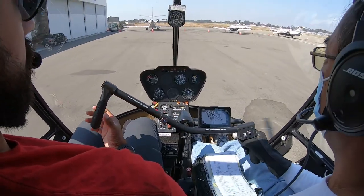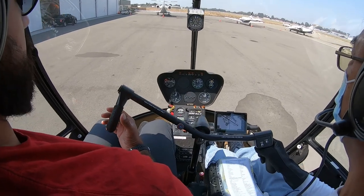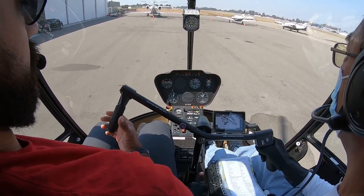Helicopter 75 Tango Victor, we establish on the downwind. Helicopter 75 Tango Victor, taxiway Alpha, beam Hangar 3, cleared. Please don't land the beam Hangar 3 on Alpha, 75 Tango Victor.